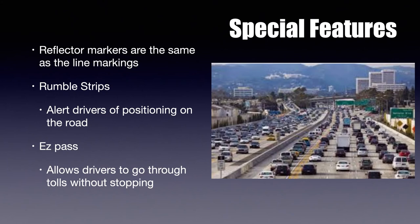Now, this is where most people mess up. Once you get close to a bridge or a guardrail, there are two reflectors, one at the beginning, one at the end. What are the colors?